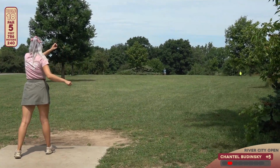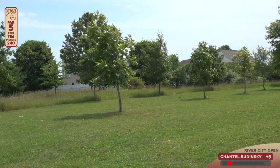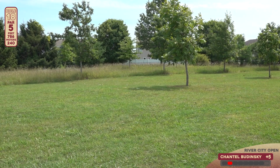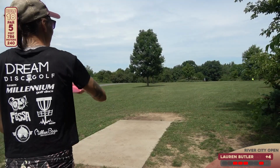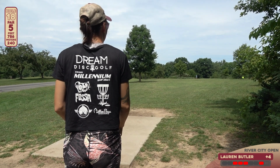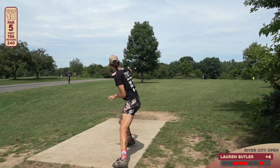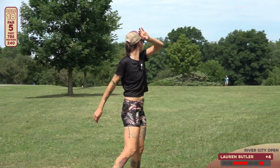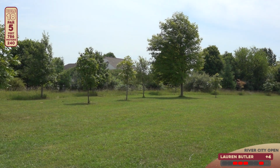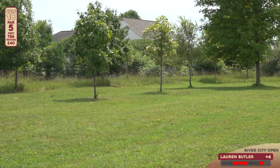Chantel first on the tee, and this one looks to be turning over a little bit. Yep, but she should be good over there, nice and safe away from those bushes. Lauren also looks like she's lining up that Anhyzer shot. Stay nice and safe. Ooh, that one looks like it had a lot of angle out of her hand. It did. Oh, and it catches that tree, but she makes it between those, so she should have a good line still to the basket.